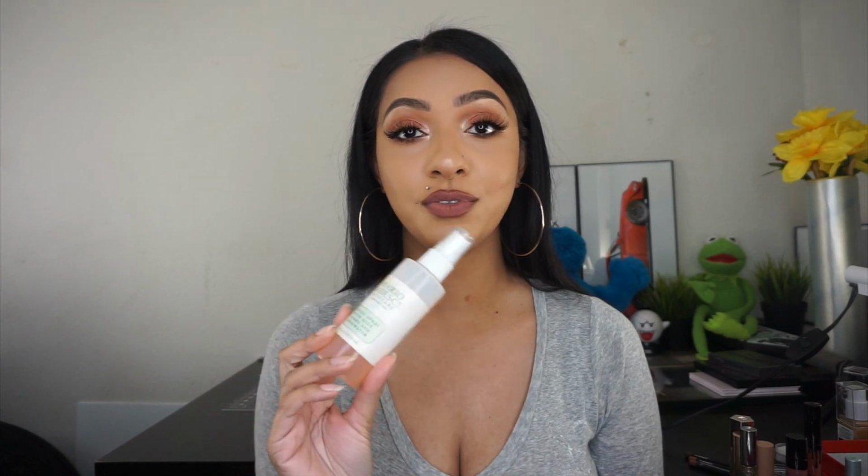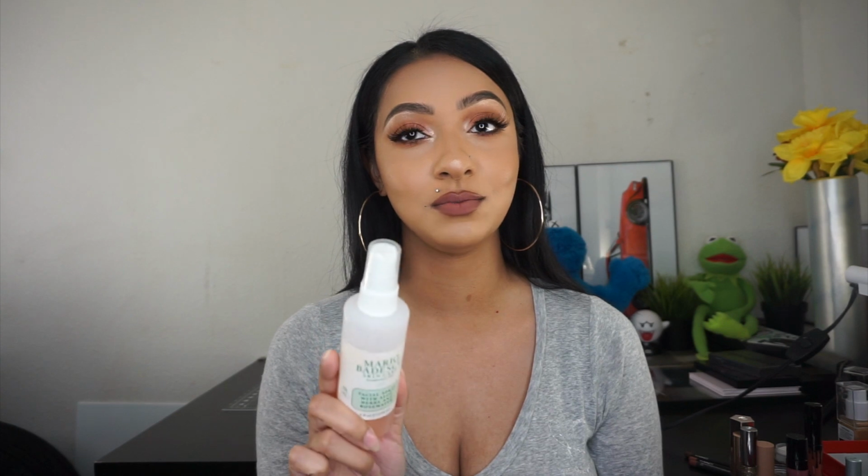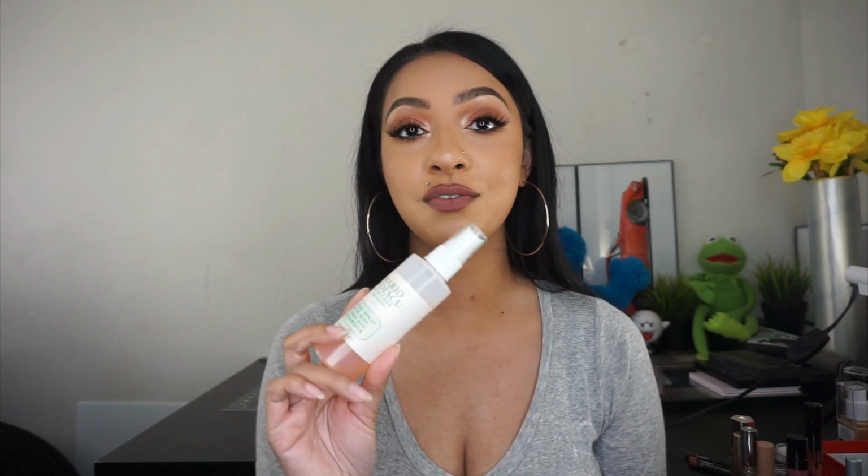So the first product I'm going to talk about is going to be my Badescu Rosewater Spray. They have 3 different scents. I think they have 4 now, an extra scent, so that's 4 scents altogether. But so far the Rosewater is my favorite. I do have the cucumber, not a huge fan of that, and I didn't really care for the lavender too much, but the new scent I have yet to try. But I have been loving this for the past couple of years, so yes, love that.